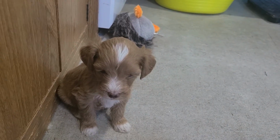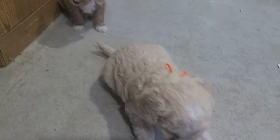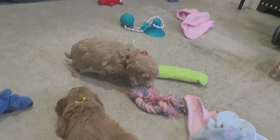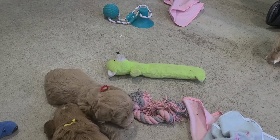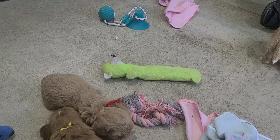Here is Chili, Carmel, Chula, Cameron laying here, and he's gonna take a nap, and so is Clover.